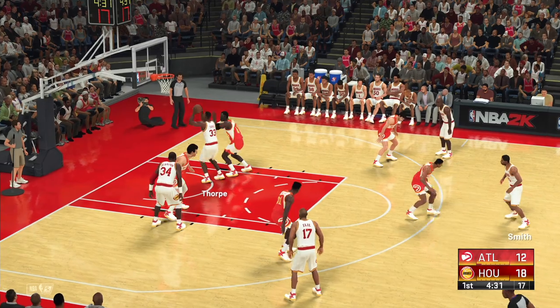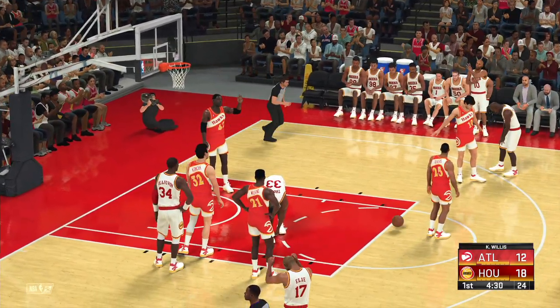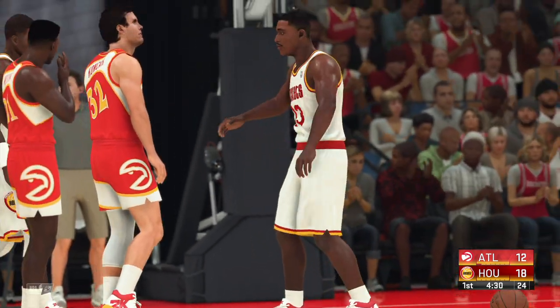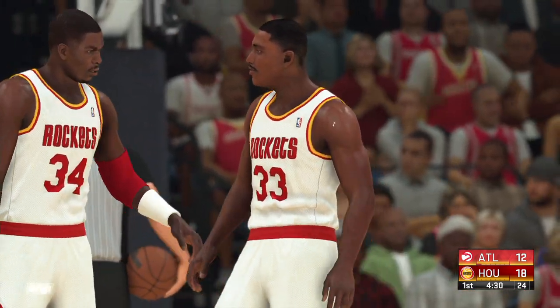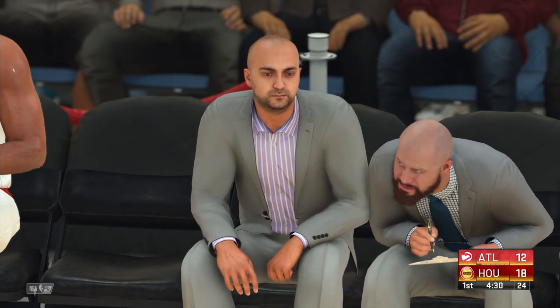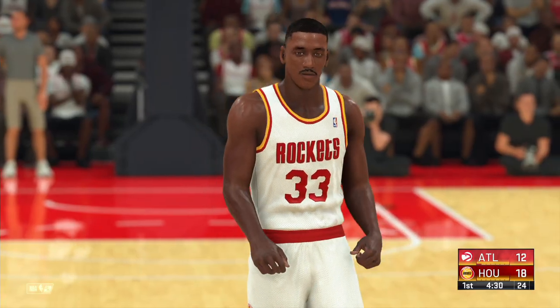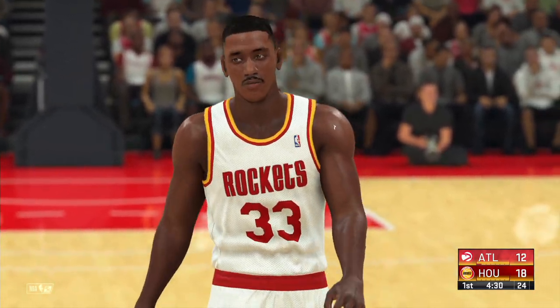To the middle. Here's Thorpe. And he's going to the line for two. The official saw contact while he was going up. That's his first personal foul. Yeah, really left him no choice there. He had to foul and keep him from converting the easy bucket. At the line for Houston, Otis Thorpe. Taking two shots.